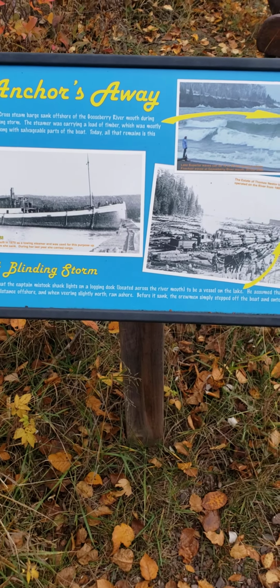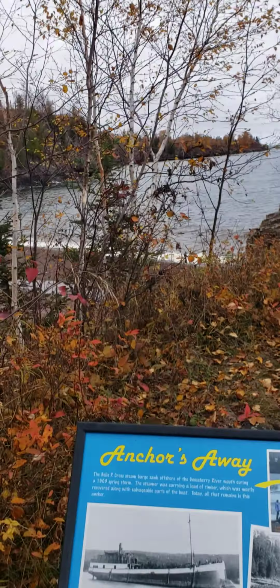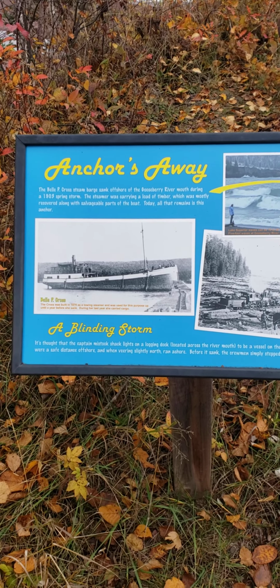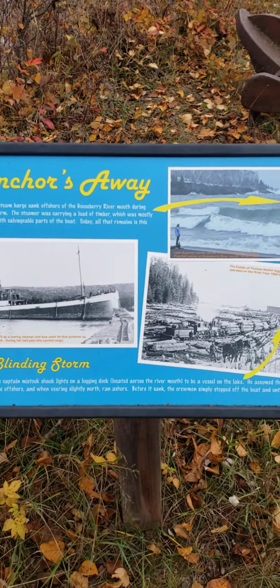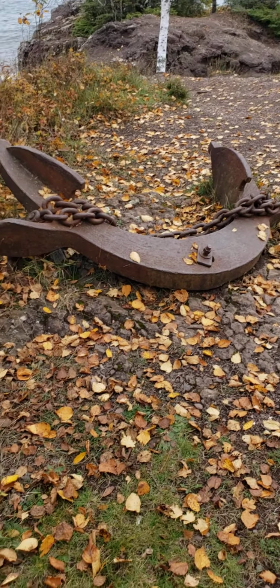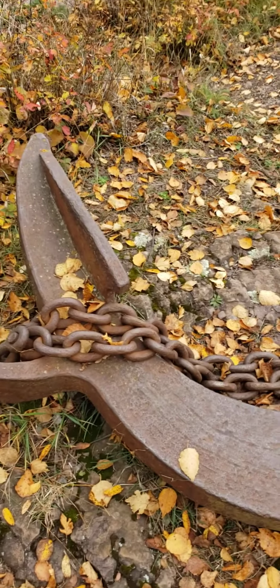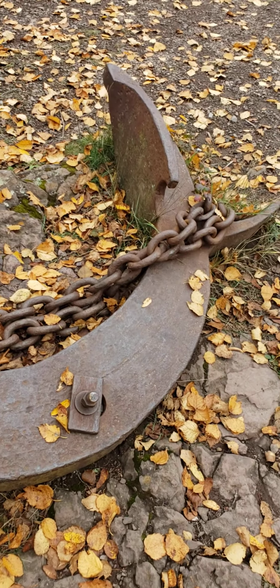Okay, we're gonna show an anchor. You can see this, looks through there, see? And the boat, since you can't read it, it's called the Bella Peak Cross, a steam barge, sank 1903, and here's what they recovered. The anchor. You can actually say, got me tied down with battleship chain.